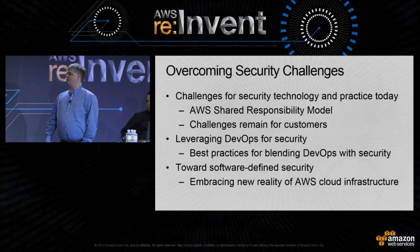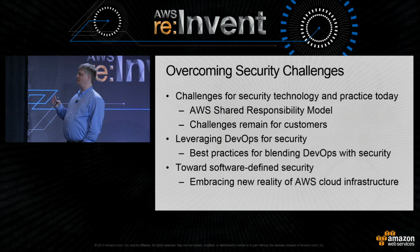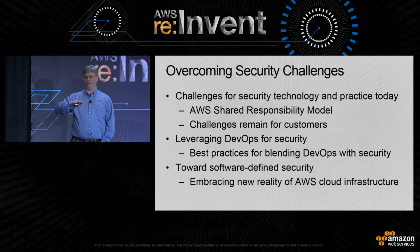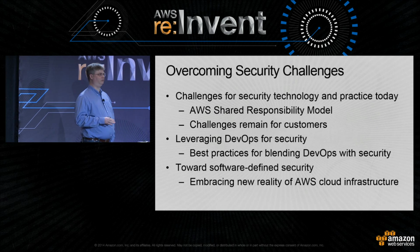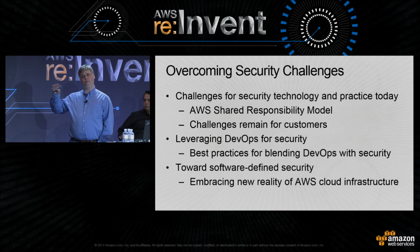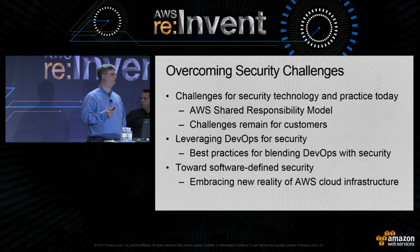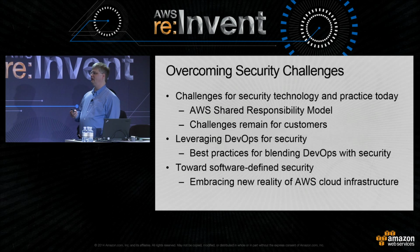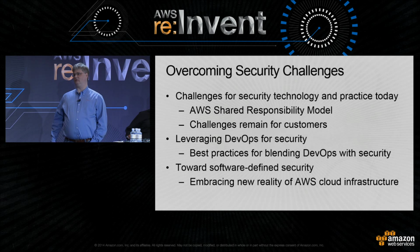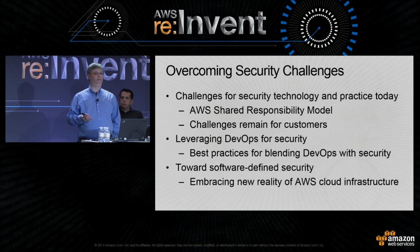So what I'd like to cover is really to talk a little bit about challenges that come up with security technologies. Talk a little bit about the AWS shared responsibility model, where all of the AWS services take care of things and do a really good job of delivering on your security, auditability, and compliance. But then on top of that, there's a bunch of things that you still need to do to pass your audits, to make sure you're secure, to make sure that you're building and deploying good infrastructure. After that, I want to talk about a couple of best practices that leverage a bunch of the DevOps techniques that George introduced, and talk about how to get the most out of them from a security perspective.